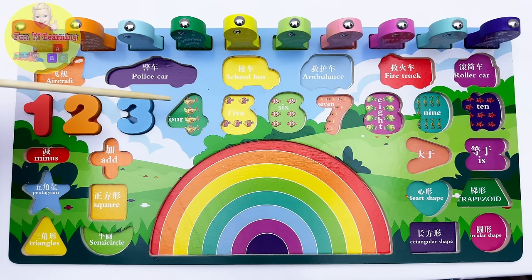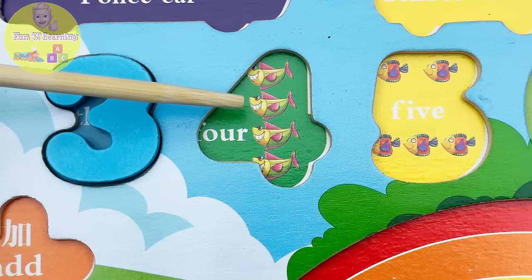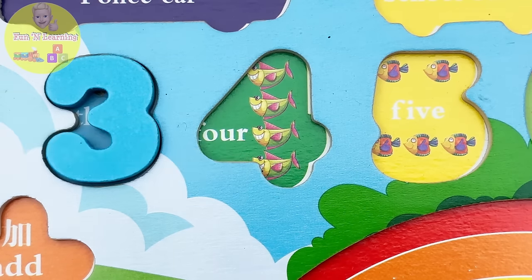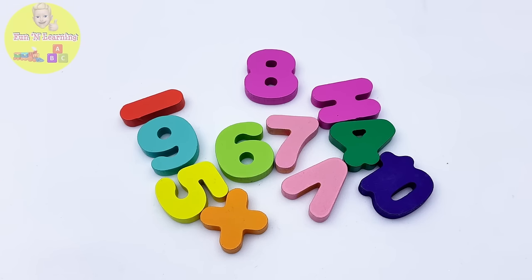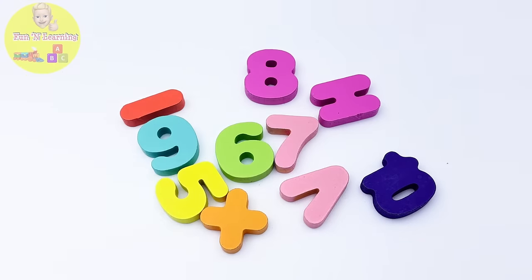This is the number 4. Let's count the fish. 1, 2, 3, 4. And yes, I see the number 4. It's right here. The number 4.